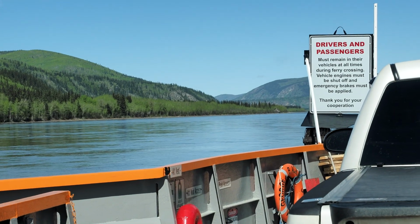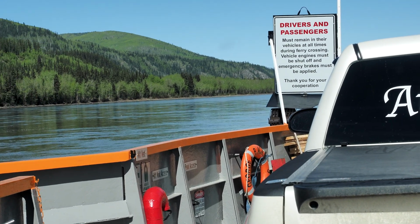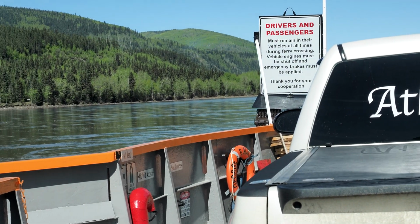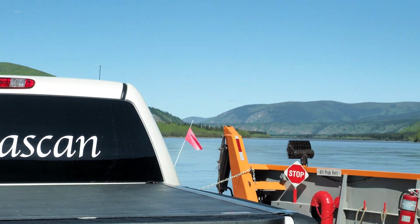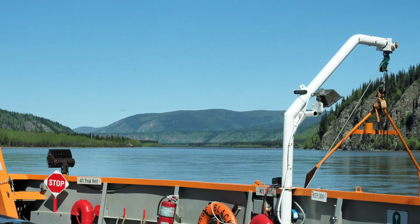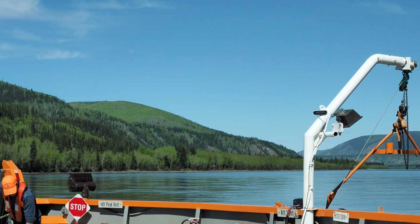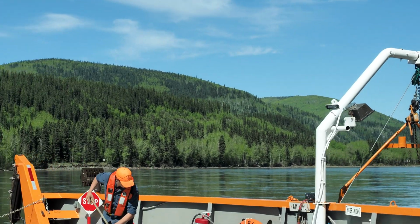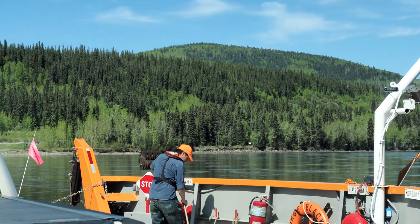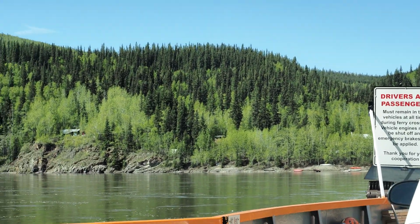All right, so this is my last trip on the ferry. Going across, I'll be going by my campground. And after I go by my campground, then across from the campground, more or less, is the entry to the top of the World Highway. Looking forward to that. It's a gorgeous day. Good day to travel.